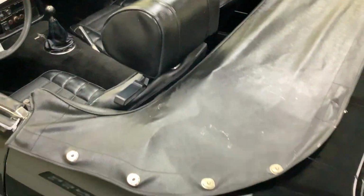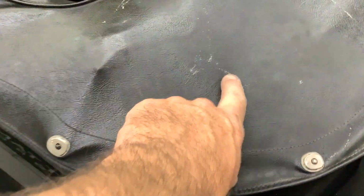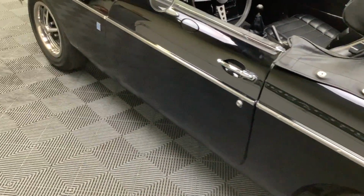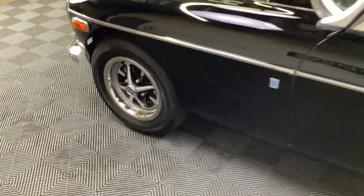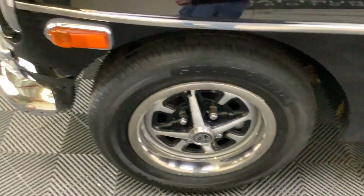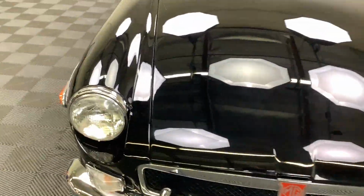Brand new black soft top under this top boot. This is the original top boot, and we're gonna clean up some of this primer off the top boot there. So you're gonna have a perfect black original top boot. Wheel sets brand new with new tires fitted, and this one's a stunner.